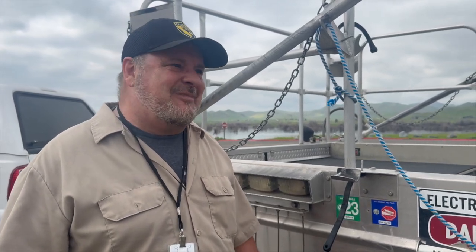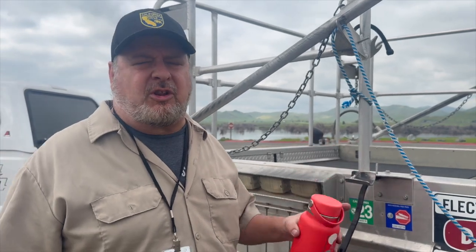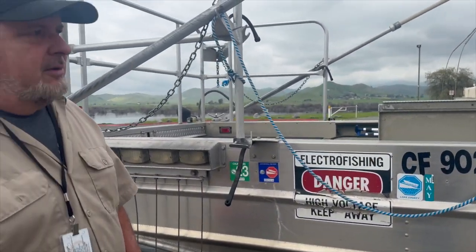We got 9 different indices that we fill out, but today we're not doing that. We're just collecting fish for the Sportsman show in Bakersfield. How many days a year are you guys shocking fish? Does this happen quite a bit?